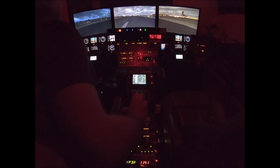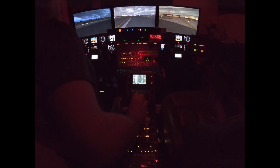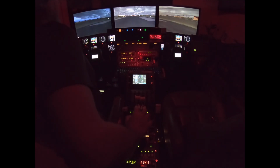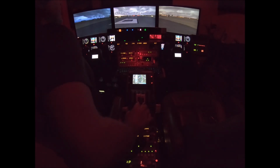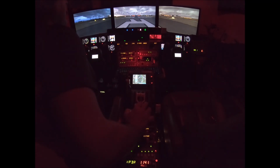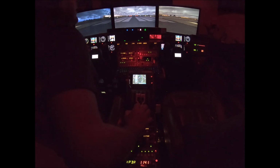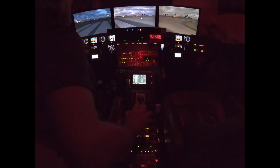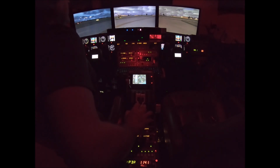Spoilers are deployed. Reversers are out. 80 knots. Flies low braking, low braking. 50 knots. Reverser stowed. We're just going to go one more, basically to the end. Whew, it's dusty down low. It was fine up at altitude. Getting off at Golf.